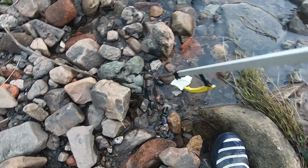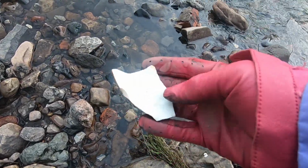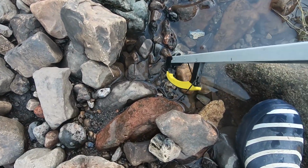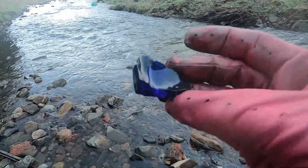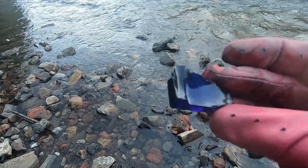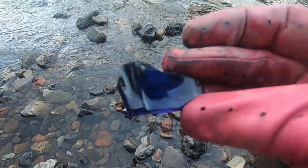There's a little piece of pottery. Do you think that's plain or patterned? Plain. Oh, so is that blue? Oh, look at that. It's blue glass. Unfortunately, it's recently smashed. Which means there could be more bits of blue around here that they smashed off. We will keep our eye out. Don't forget, shout if you see something.